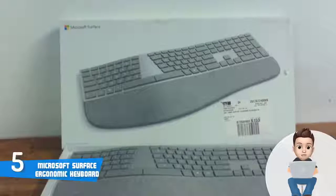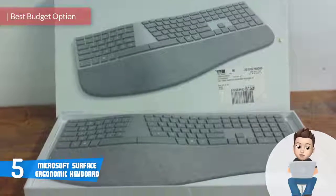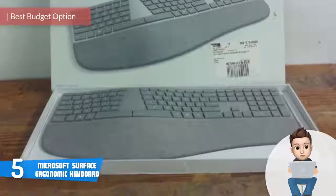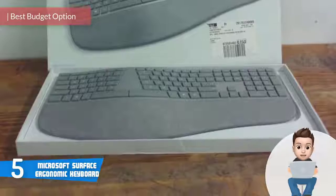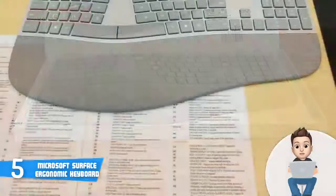At number 5, we have the Microsoft Surface Ergonomic Keyboard. The Microsoft Surface is an ergonomic keyboard that would be a top choice for everyone who wants to type comfortably and have a space to place their wrists, without paying a large amount of money.